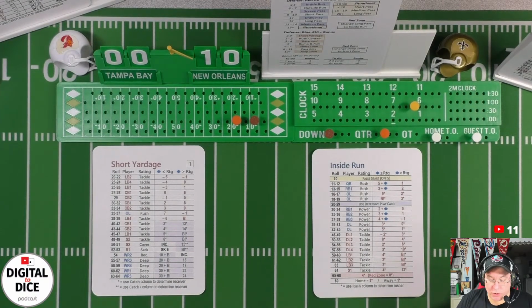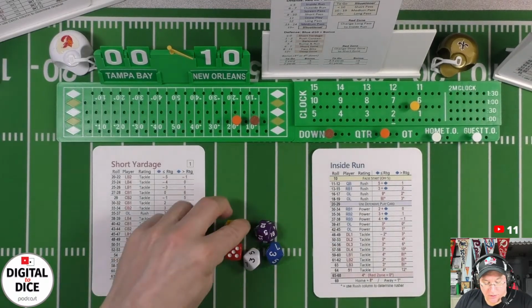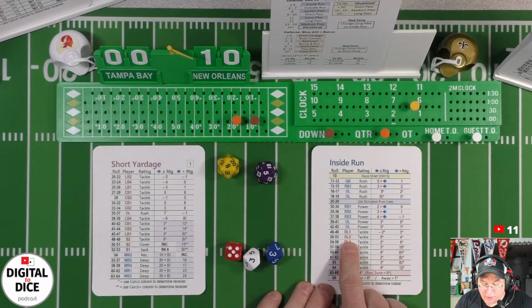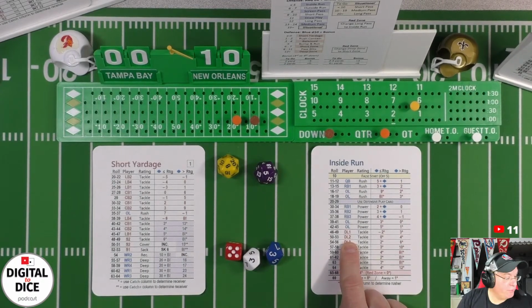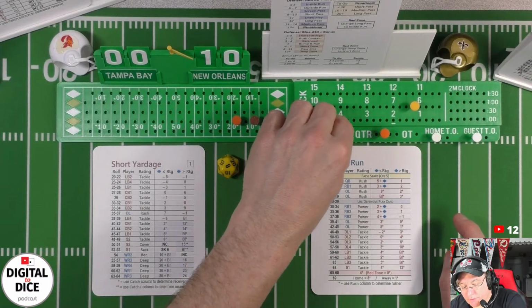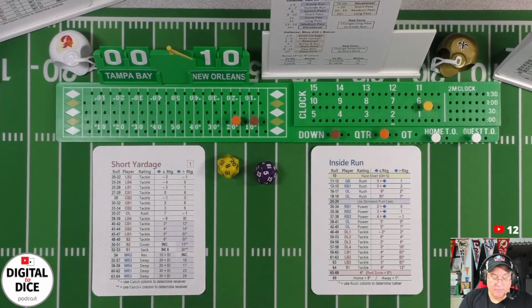All right, so we have a short yardage, inside run, short yardage. So New Orleans with the ball. So no penalty or anything. A 53. And is the DL2 a 3? The DL2, yes, he's a 5. So it's going to be no gain. So hitting the line is Chuck Muncie, and he will get absolutely nothing. And so that's going to bring up a second down and 10.